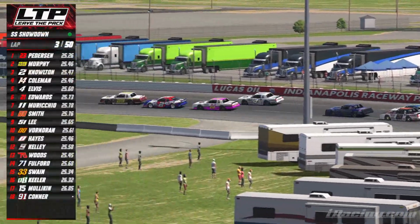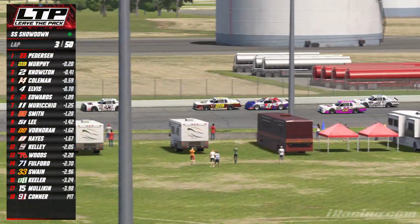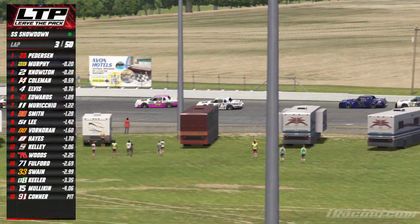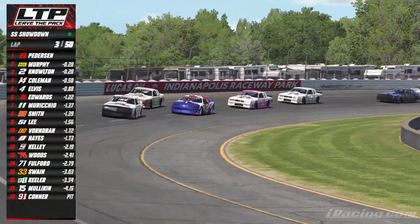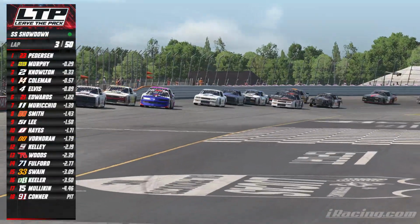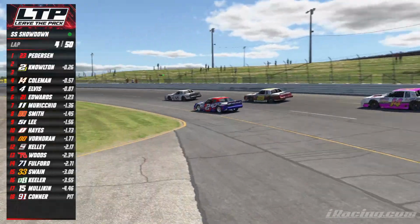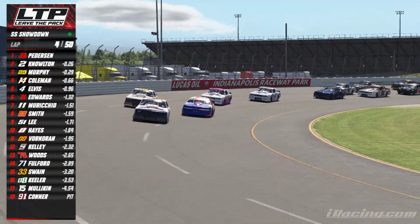We'll get timing and scoring up for you guys. Christian Peterson takes the early lead down the back straightaway. Brandon Elvis, Justin Coleman battle for the 5th spot back behind. Meanwhile, Connor Knowlton working underneath Zach Murphy for the 2nd spot. Murphy up top, Knowlton down low in the 2. Knowlton with a big lunge to the bottom, almost wanting to throw a slide job here.